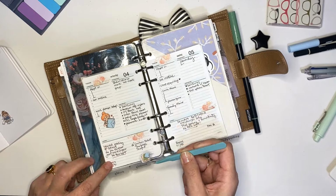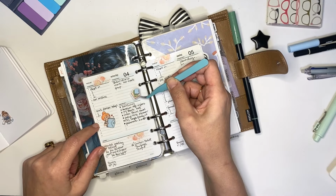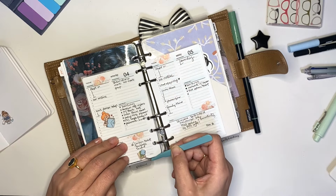Like, there's no reason. Brain dump first planner, custom pocket.